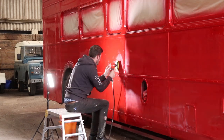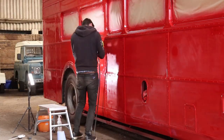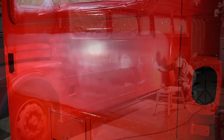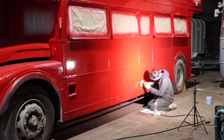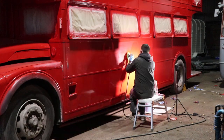So here comes the final big push to get it finished. As you can see, I'm rubbing the bus down with a 2000 grit disc, and after that I'm going to get the paint gun out one more time and blast the whole thing in red, and we can put this whole painting saga behind us. Here we go!